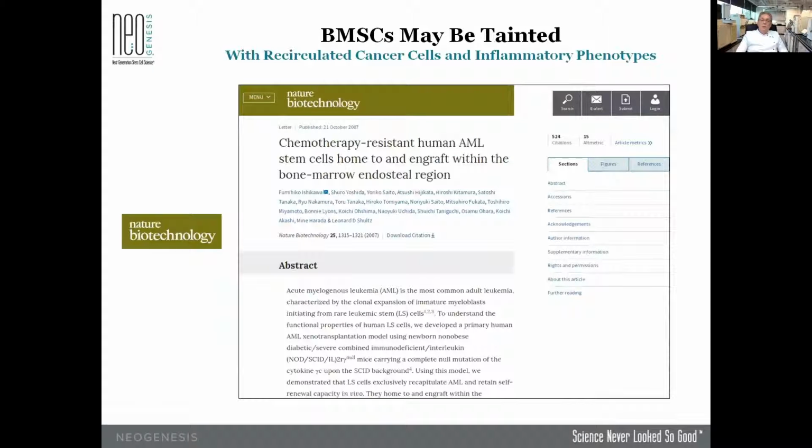Now this is very important. I mentioned to you the 11-year-old boy who died because of a bone marrow stem cell transplant. This is nothing new. The bone marrow is a site of recirculated cells, including recirculated bone marrow stem cells in various phenotypes, including bone marrow stem cells that have gone into the cancer stem cell phenotype. So the bone marrow, when it's used as a source for tissue donation, often contains dangerous phenotypes, including cancerous phenotypes. And this is where we're showing in this study that the bone marrow niche contained actually cancerous stem cells.